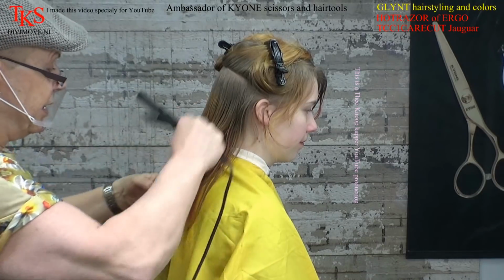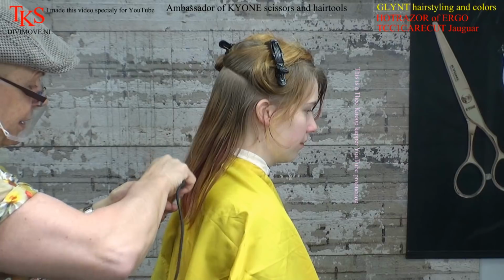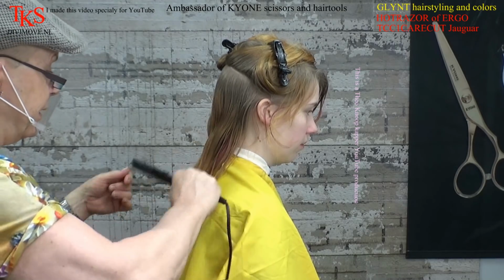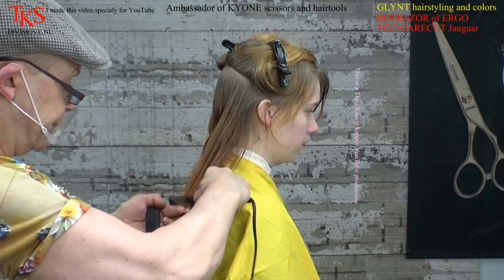The nice thing when you see the colors in the underline, you see that they are protected by the hairs, so they always stay better in the color, because there's almost no light getting in the underlines. And that's why they stay that way.